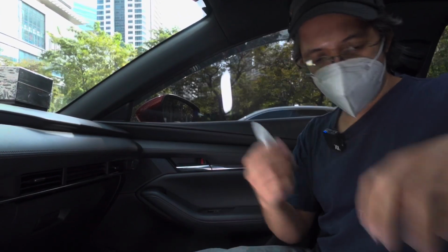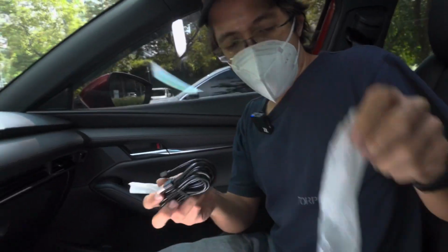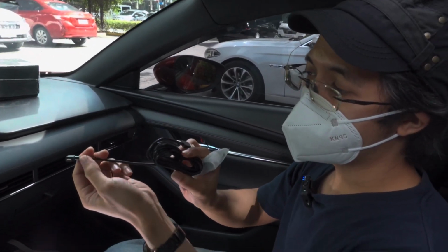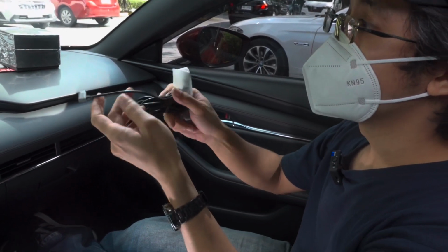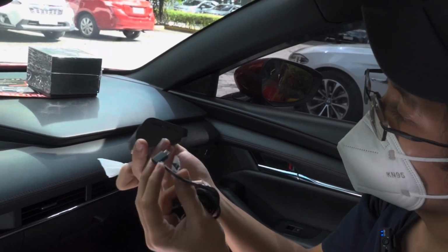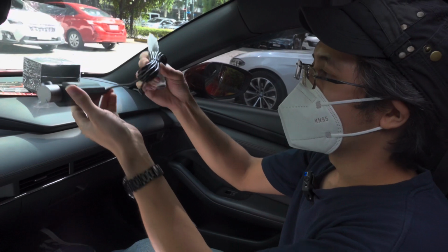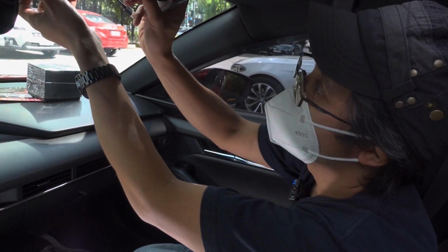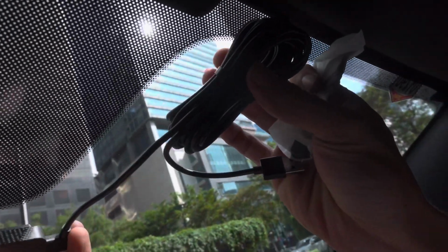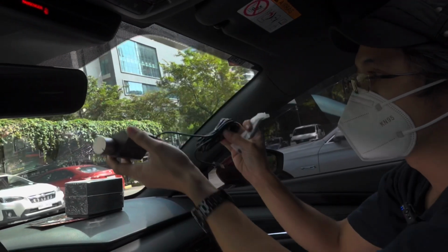Okay, so inside, nandito yung wirings niya, extra long wires for the wiring ng dashcam. You just have to take note of this L-shaped na micro USB because objective niya is papasok siya dito. So at least you know how to wire it. So nakaganyan siya. Okay? And then again, yung cable, we'll try to keep it as simple as possible, as hidden as possible. So dito natin siya padadaanin.